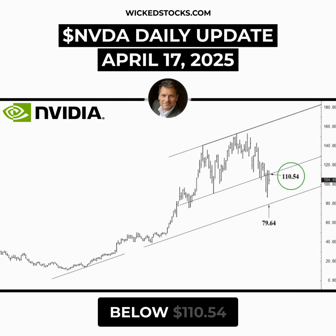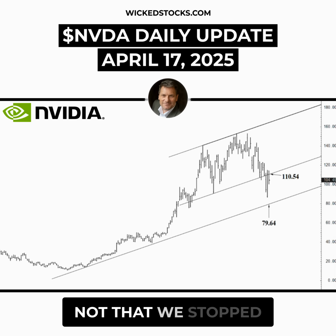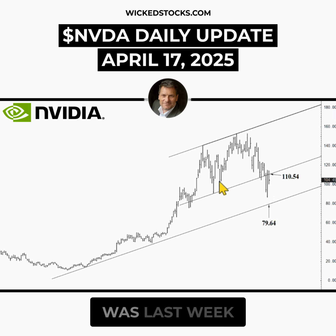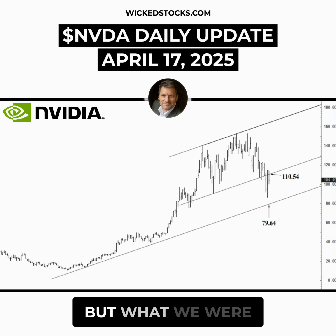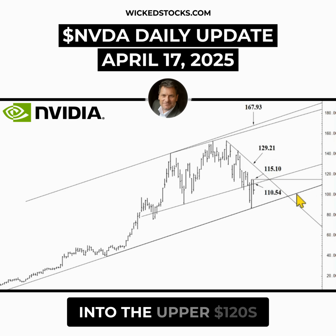We're clearly below 110.54, assuming we close below it today. Not that we stopped anticipating 79.64, but we were considering it kind of a timeout potentially. What occurred was last week we closed just above this formation. This week there's been no follow through to the upside, but what we were anticipating the possibility of was upward continuation into the upper 120s.